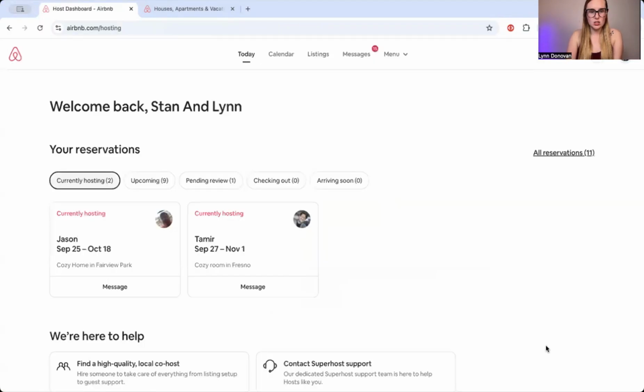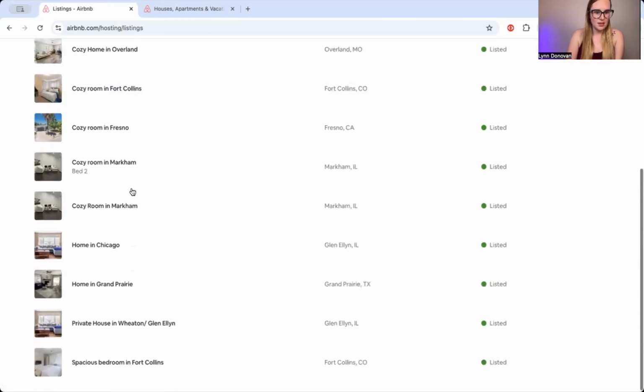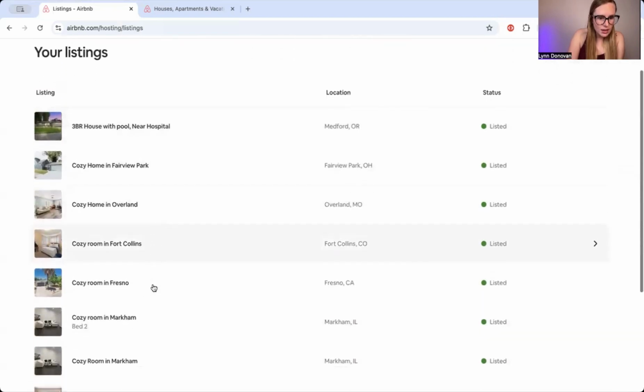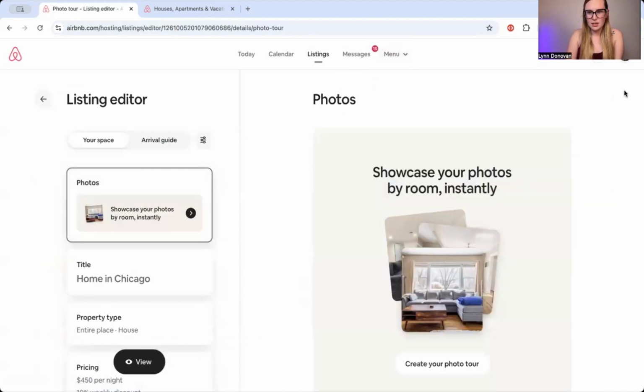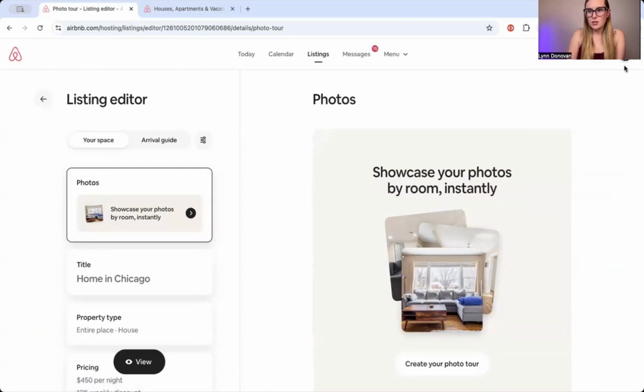So I'm going to hit let's get started, and I'm going to go to my listings, and yeah, these are all the listings that my students have. So let me get into my home in Chicago. I want to make it an inactive listing though, because if you're not ready to launch it, you're going to get rid of that listing.